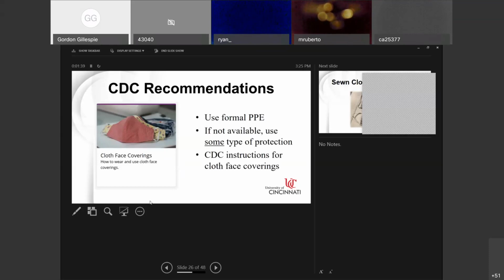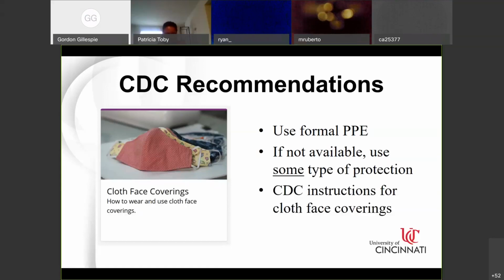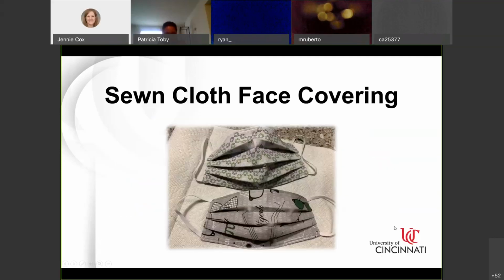Can I interrupt you? Can you go up to display settings and switch the screen right now? Right now it's displaying the speaker mode, not the actual display. Will do. Sorry to interrupt. Is that better? Looks good. All right, thank you.